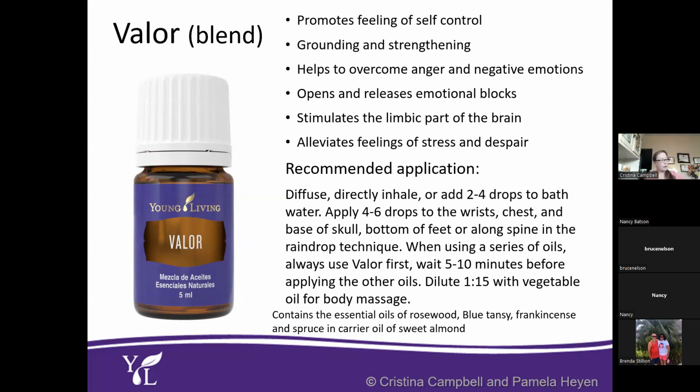And, you know, if you've ever been on any of my classes, I always tell you I've got Valor right by my computer every moment of every day, and here it is. The way that you use Valor, it says right in here, when using a series of oil, always use Valor first and add it to your wrist. I have a roller ball on this, and I'm rolling it on my wrist. You can see the blue. And then I'm rubbing my wrists together and I'm holding it there for 15 seconds. Do this throughout the day when you're in front of your computer.